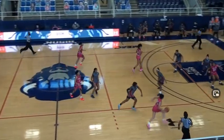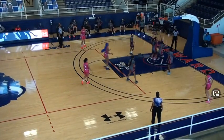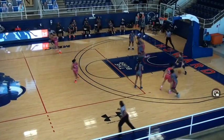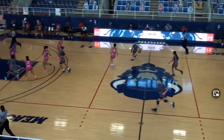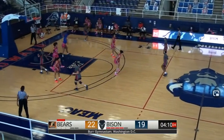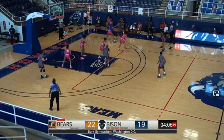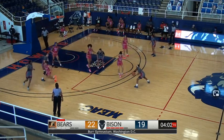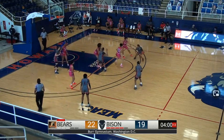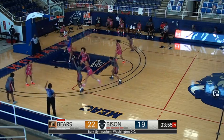Wilson has it. Wilson entry pass to Hutton. Hutton with the nice move, and it won't go in. Desiree Allen has it. Pass over to Henson. Henson bringing it up, and she's going to slow it down a little bit. Henson over to Atmore. Atmore over to McCullough. Back over to Atmore. Back up top to Henson. Atmore has it. Nice move. Pass it back over to Henson. 9 seconds on the shot clock.